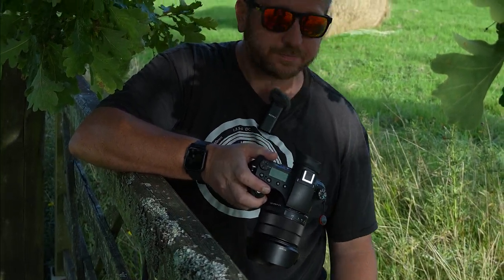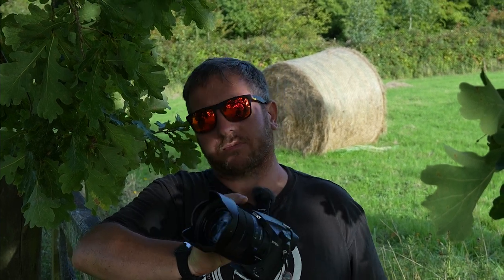I've been picking up the A6700, the 200 or 600 or other lenses, and just wandering around and snapping away with it, because obviously it's a new tool. Getting that out of the way now, it's almost like a bit of a honeymoon period, isn't it? I picked this up the other day and went for a walk. You'll see in the video where I went, and I was talking about stuff as I was wandering around.